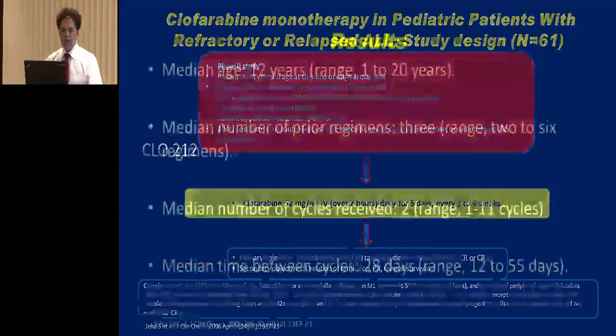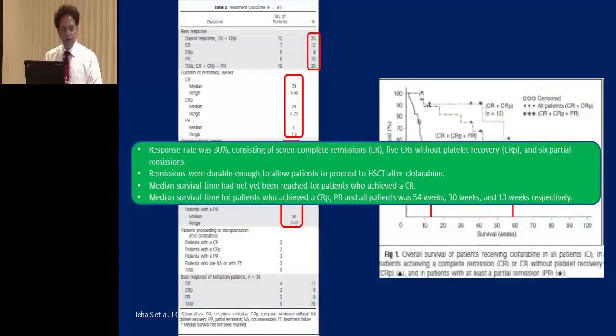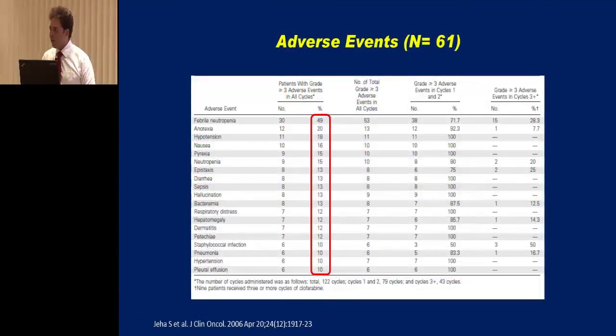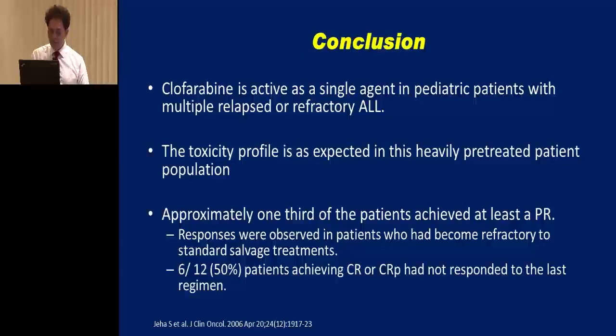The response rate was durable enough for a majority of the patients to proceed to a transplant, and that's what we are looking for in many of our relapsed resistant ALLs: can we take them to a transplant with some kind of good holding chemotherapy? So next, we have seen some results with monotherapy. Let's try combining it with other agents and see if we can improve upon the results that we had.